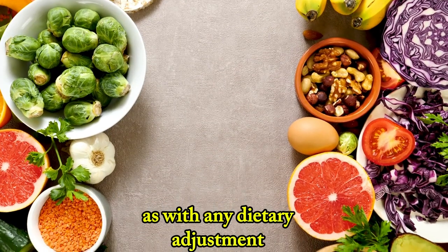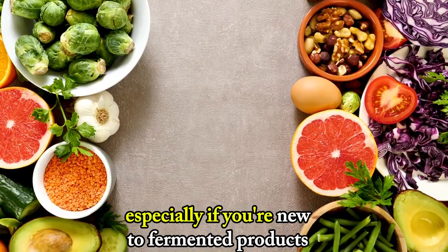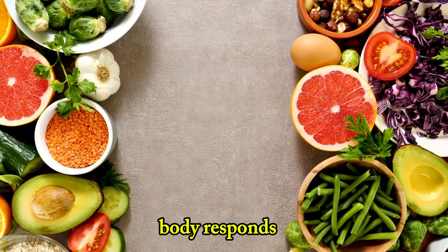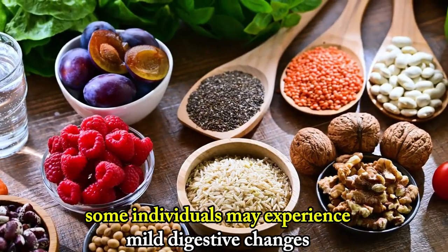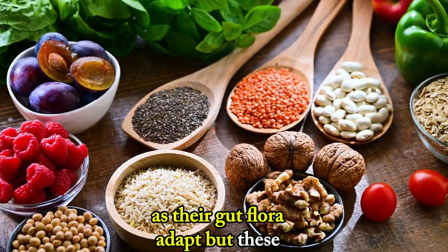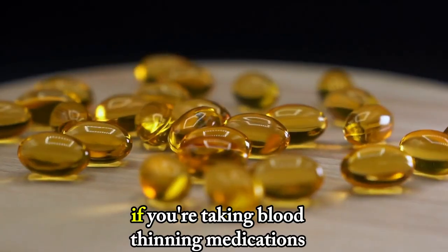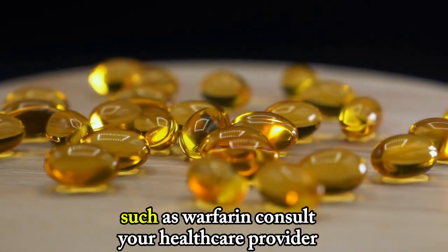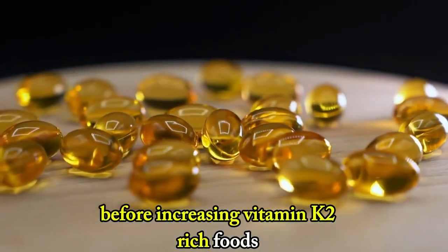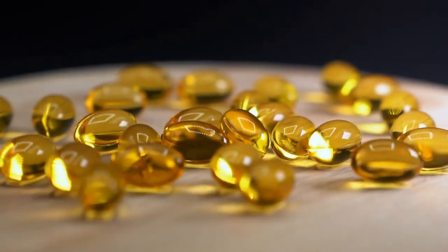As with any dietary adjustment, it's wise to introduce these foods gradually, especially if you're new to fermented products or organ meats, and to monitor how your body responds. Some individuals may experience mild digestive changes as their gut flora adapt, but these effects typically stabilize within a week or two. If you're taking blood-thinning medications such as warfarin, consult your healthcare provider before increasing vitamin K2-rich foods, since high K2 intake can affect medication dosing.